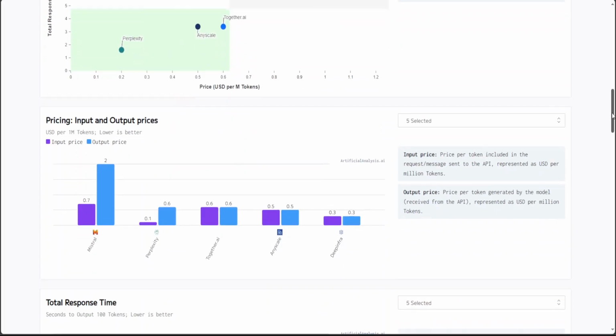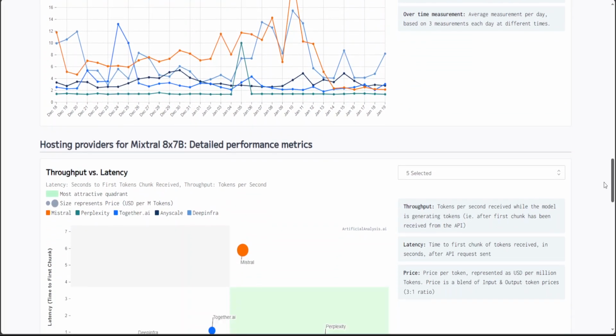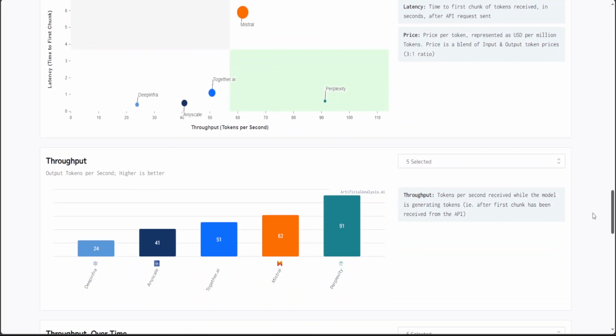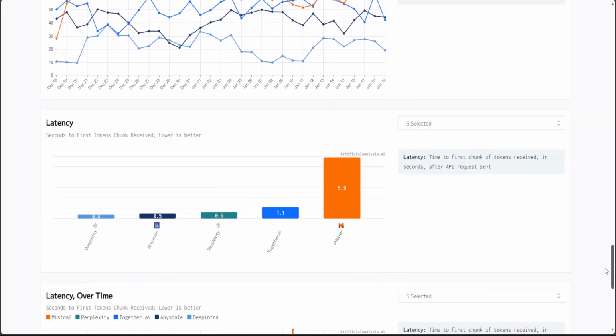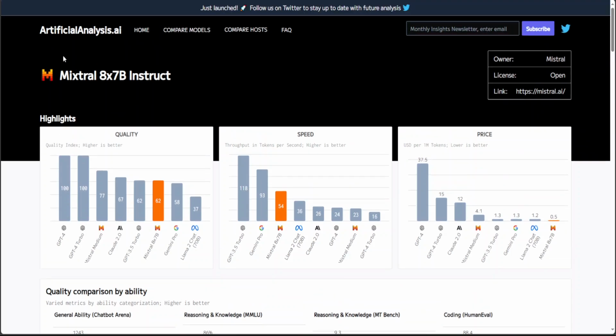And then there is a lot of other information which you can get, like total response time and hosting providers, which ones are there, in terms of latency, throughput, and there's a lot of data. So this gives you a very, very broad, comprehensive 360-degree view as to which model to choose for your task. For example, if you want to go for general ability or HumanEval and where to host, price, performance, from every angle, you can get this information.